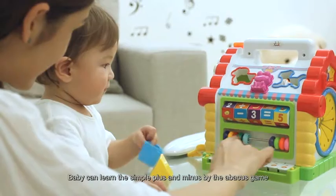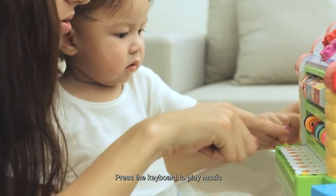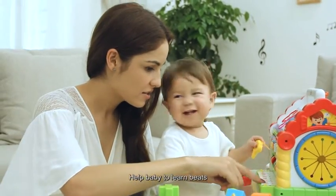Baby can learn simple plus and minus with the abacus game. Press the keyboard to play music. Help baby learn beats. Develop baby's interest in music.